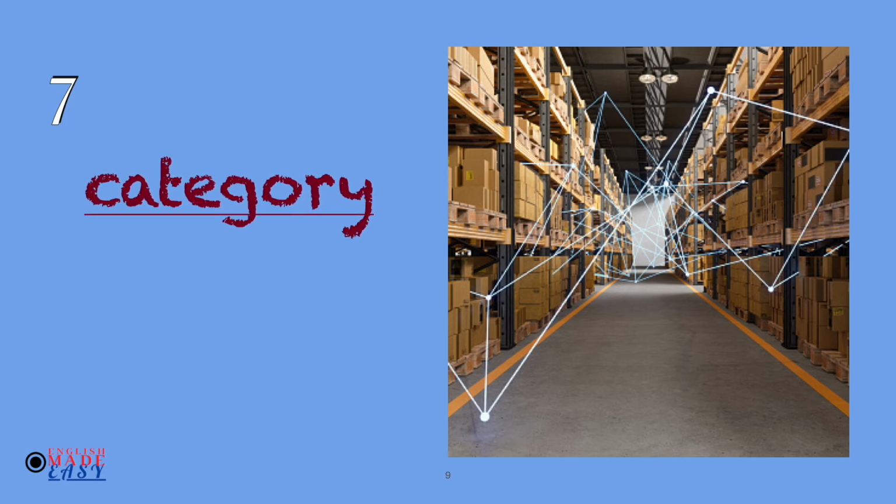Our word number 7 is this word. In North America, this word is pronounced as category. The phonetic spelling would suggest that this word is divided by a primary stress, as we can see in the first syllable, and a medium stress in the third syllable. The letter T takes a D sound, as in delta, while the letter E takes a schwa sound.